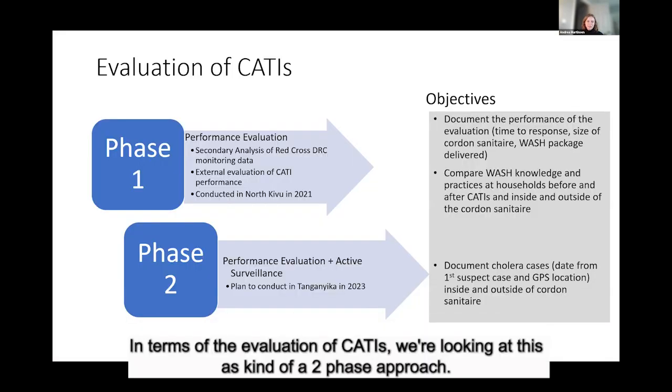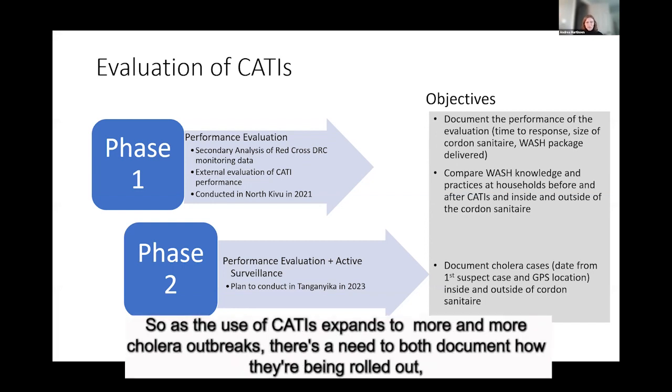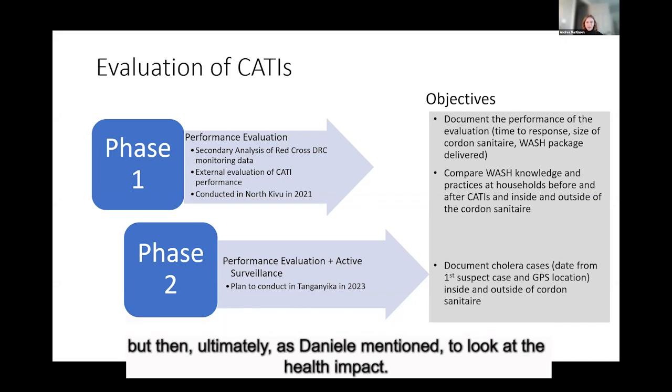In terms of the evaluation of CATIs, we're looking at this as kind of a two-phased approach. So as the use of CATIs expands to more and more cholera outbreaks, there's a need to both document how they're being rolled out, but then ultimately, as Danielle mentioned, to look at the health impact.